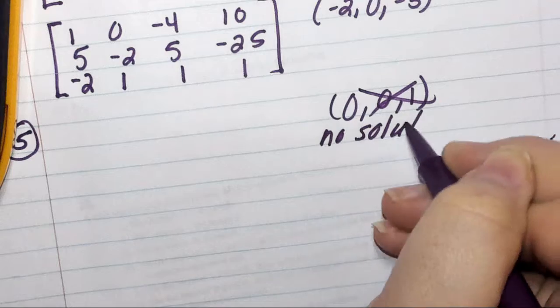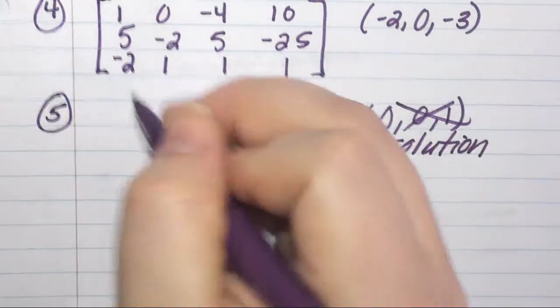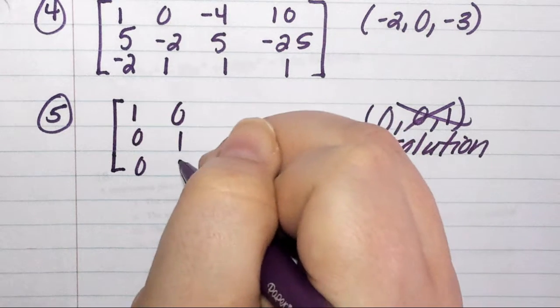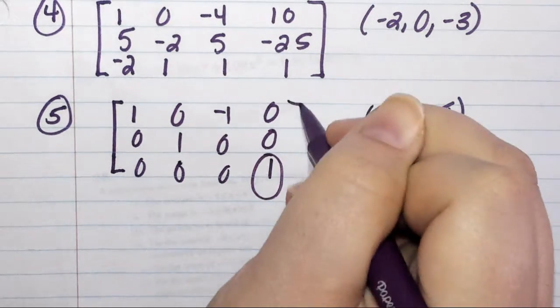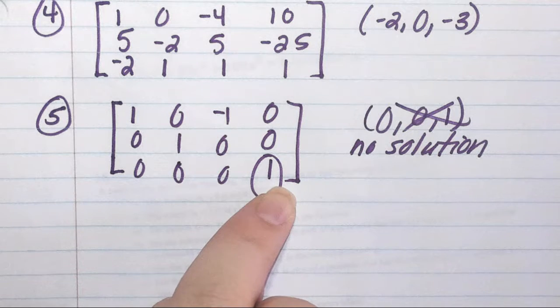Now, Karen likes to show work, which I appreciate. Would it be smart of her maybe to show on her paper the messed up matrix she did find? So 1, 0, 0, 0, 1, 0, negative 1, 0, 0, 0, 0, 1, and to show me why she put no solution? Yeah, I think that would be genius.